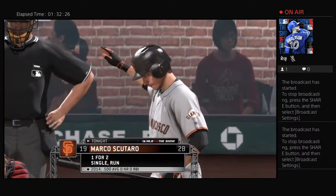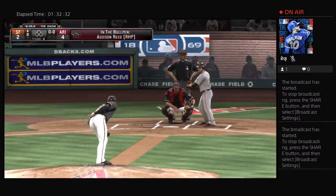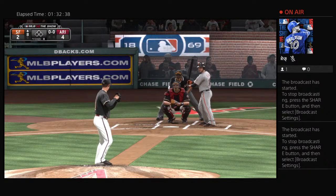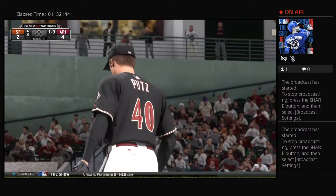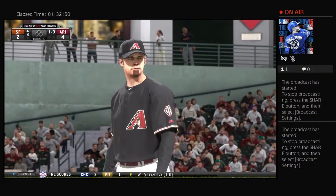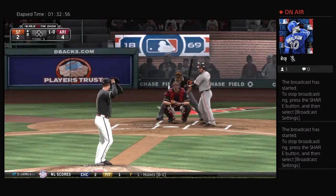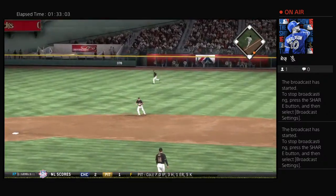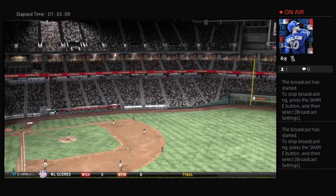Marco Scutaro will get us going now in the top half of the eighth. For San Francisco, second baseman, Marco Scutaro. On to the eighth now as the first pitch is a fastball that's looked at for ball one. Now action in the bullpen as their closer starts to get loose out there. Swing, hard hit ball to second. Throw on to first in time, so the leadoff man is set down to open up inning number 8.